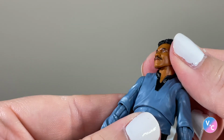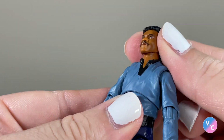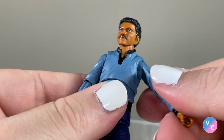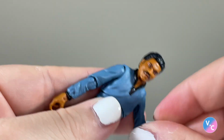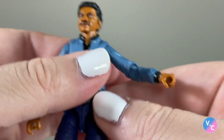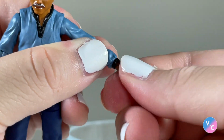In terms of articulation, he does have a ball joint here at the head, and you get some really nice movement with it. Here at the shoulders, you have an insert molded joint. Same thing here at the elbows. You get a bit more than 90 degrees, so that is pretty nice. Here at the wrists, you have on the left a rotation.